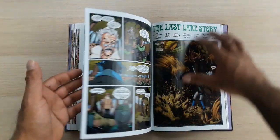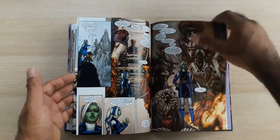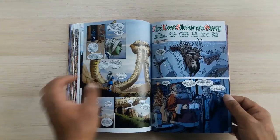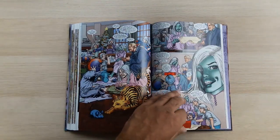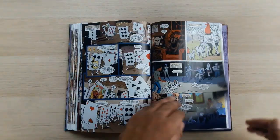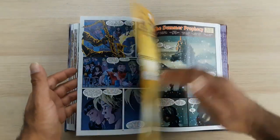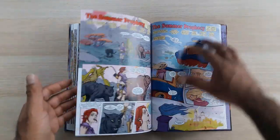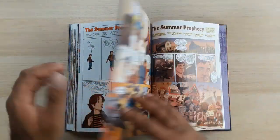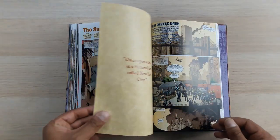The last Pinocchio story, the last Geppetto story, the last Lake story. The Lake story is kind of long. And then we have the last, is it Santa? No, the last Christmas story. The last story of many Fables. This is the last Boy Blue story. And so on, so you get an idea. Every single page is another bit of closure, another character being wrapped up, another character that we check in on, and we kind of end their story.